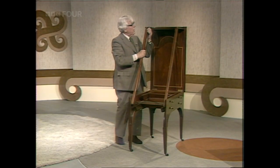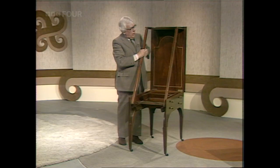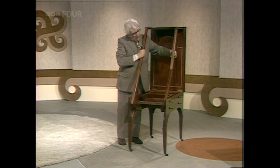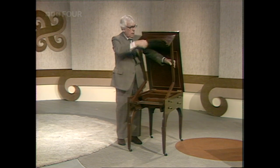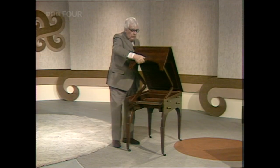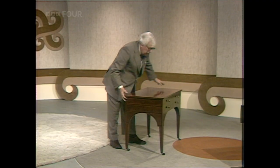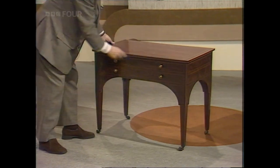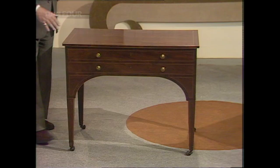Now, if I can manage this, there's a catch there and a catch here, and this comes right up, and that comes right up. Now, the whole thing should begin to collapse very nicely, very noisily, but nevertheless, down it goes like that. And there is Thomas Sheraton with his set of library steps in what looks to be nothing more than a very pretty knee-hole table.